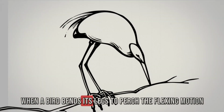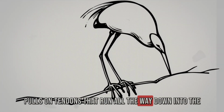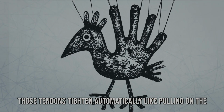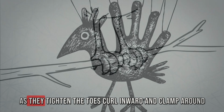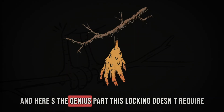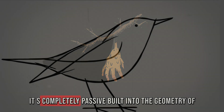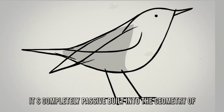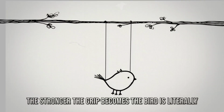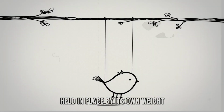When a bird bends its legs to perch, the flexing motion pulls on tendons that run all the way down into the toes. Those tendons tighten automatically, like pulling on the strings of a puppet. As they tighten, the toes curl inward and clamp around the branch. And here's the genius part. This locking doesn't require active muscle power. It's completely passive, built into the geometry of their anatomy. That means the harder gravity pulls the bird downward, the stronger the grip becomes. The bird is literally held in place by its own weight.